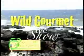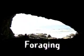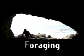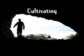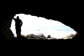In 1980, I left Beverly Hills, California, and came to the Northwest, Oregon, in search of the wild foods of the Northwest. Here in this cave, I spent the winter of 1982. 3.5 months, I foraged, I crabbed, I fished, I walked the forest, and I ate my breakfast, lunch, and dinner right here in this cave.